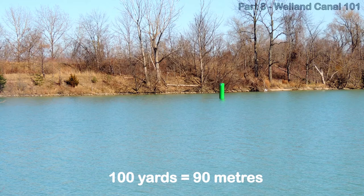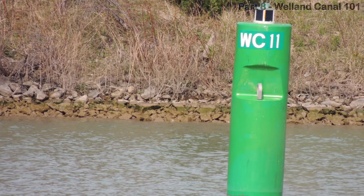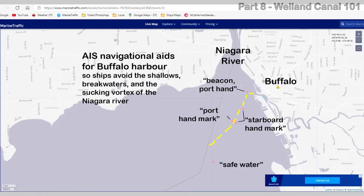From here, you can also see a green navigation buoy, maybe 100 yards away. These are tethered in place. Some buoys have a flashing light at night, as this one does. So they have a battery within the buoy and a light detector so that they only flash in the dark. Some buoys, although not this buoy, have an AIS transmitter built in. For example, the ship approach to Buffalo Harbor on marine traffic, you can see four or five of such buoys.